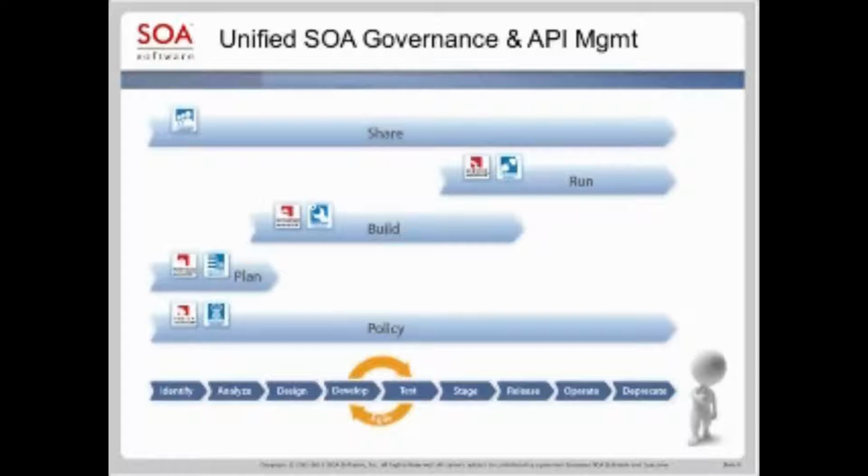So we, SOA Software, provide products for each of these core lifecycle stages. The products with red icons are SOA-centric. So for policy governance, we have our Policy Manager product for SOA, and we have a product called Atmosphere Manager for APIs. The two products integrate seamlessly, by the way. For planning, we have Portfolio Manager for SOA and Atmosphere Architect for API governance.